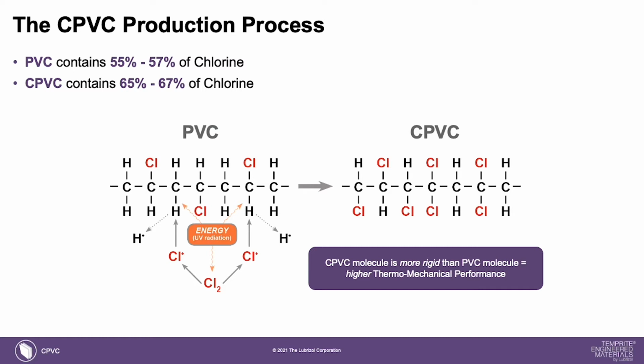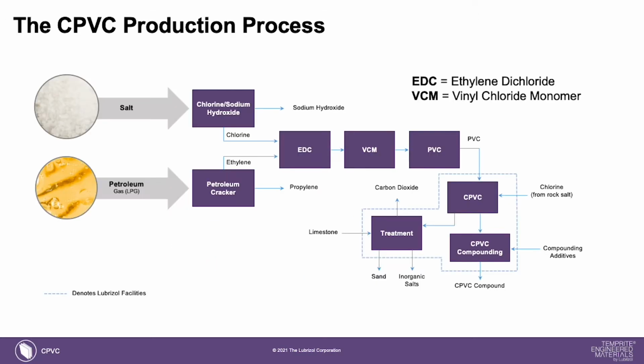PVC resin contains up to 57% of chlorine, while the chlorine content in CPVC resin, post-chlorinated PVC, amounts up to 67%. The higher chlorine content in CPVC results in the material being more rigid and having a higher thermomechanical performance compared to PVC. At first glance, our CPVC production may seem complex. However, you will notice how streamlined our process is to ensure the safest, highest quality end product.